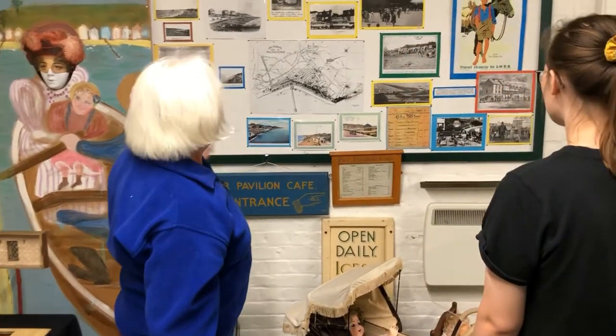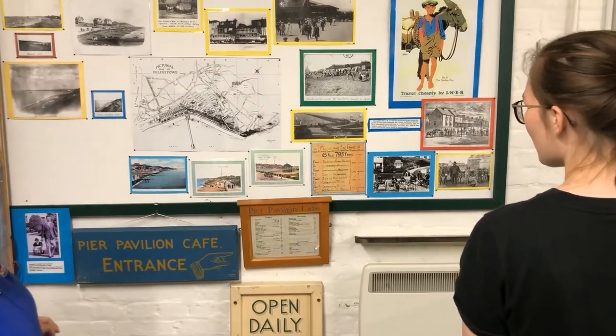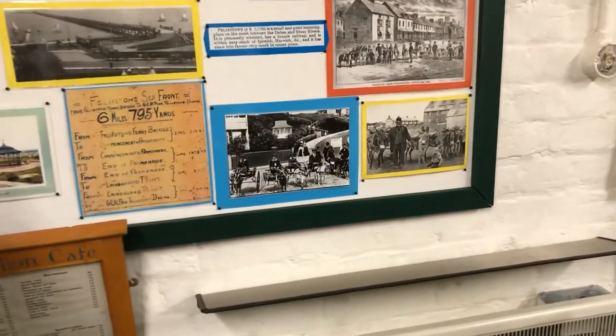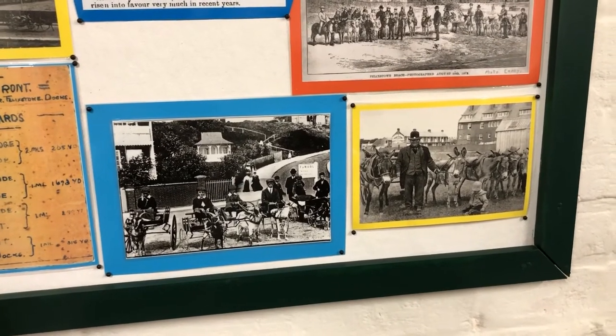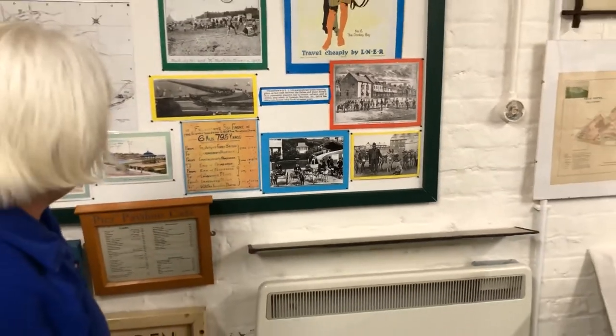And over here are some pictures of Felixstowe in the past, as you can see. Is that goats? Yes, yeah. We've got some photographs here. There's donkeys, which are quite normal in seaside resorts. But in Felixstowe, we also had young boys who used to take visitors for rides in goat carts. Wow. Along the seafront.